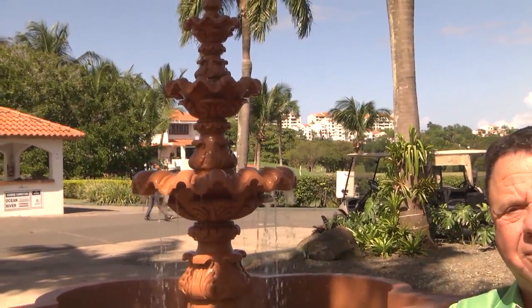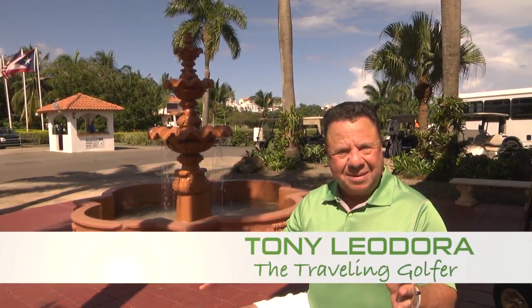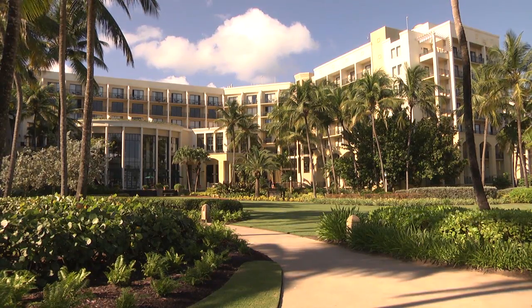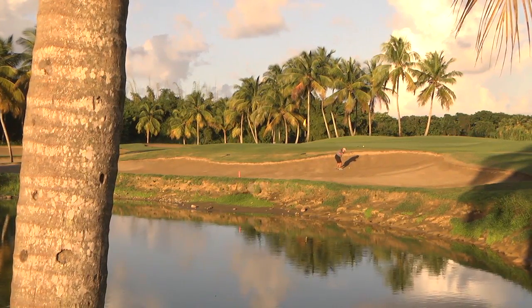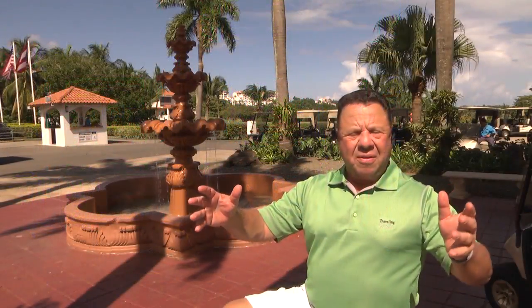waters of Puerto Rico. They come down from the rainforests and the mountains behind us, and some of them wind up in this fountain right here at the Country Club at the Wyndham Rio Mar Beach Resort and Spa, a spectacular location. We've got 2 golf courses, we've got a great hotel on the beach, a casino, and all that Puerto Rico has to offer.